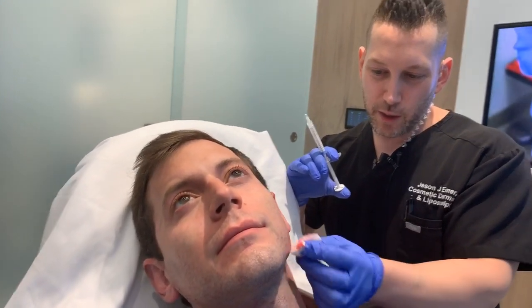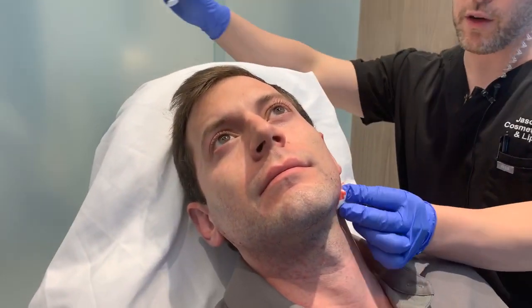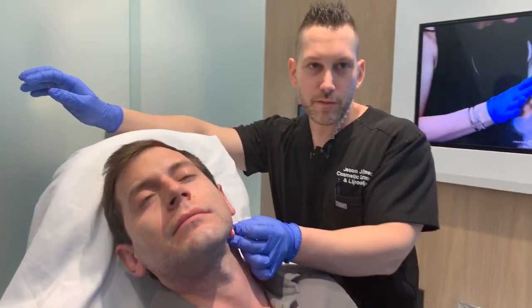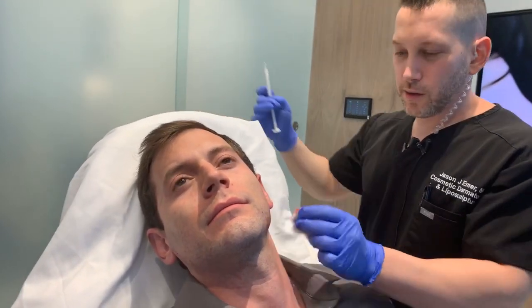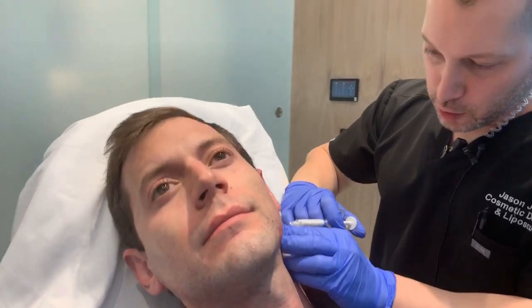Most guys, they'll bleed here, but very rarely bruise. Almost never. Can you shake this up again or mix this? This is cloud. What can you do for more long-term results for the jawline? We could do Bellafill injections. That would give a more long-term improvement. We could also do fat injections or an implant.